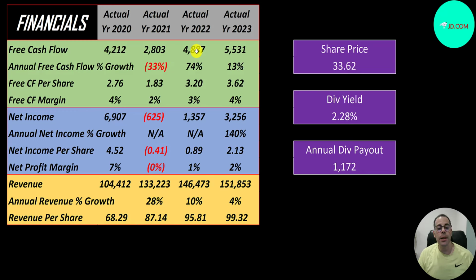Then it jumped a lot. It jumped 74%, close to $5 billion in 2022. Up 13% to $5.5 billion in 2023. So things are moving in the right direction. They do have really small margins though. They converted only 4% of their revenue into free cash flow. You would think it'd be a lot higher for a company like this, but maybe in time it will be.